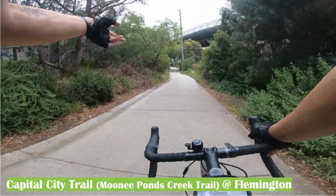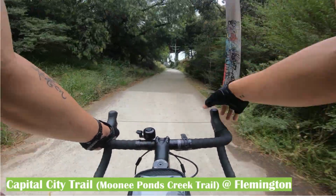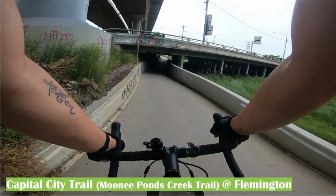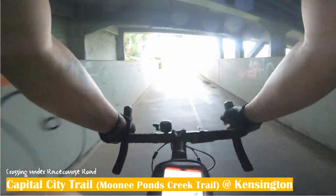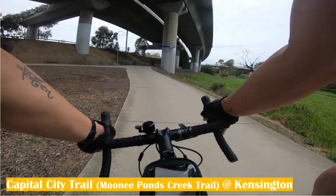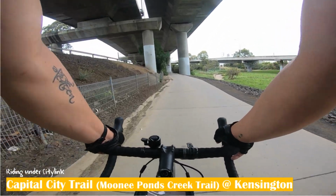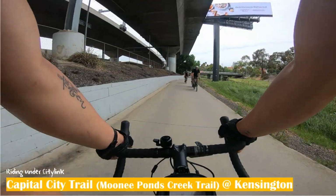So this is a zigzag bridge ramp. This is the City Link, bridge of City Link. This is Flemington Newmarket area. So now I'm heading south to border of Docklands and West Melbourne, and then we'll be turning right towards west to reach Federation Trail.